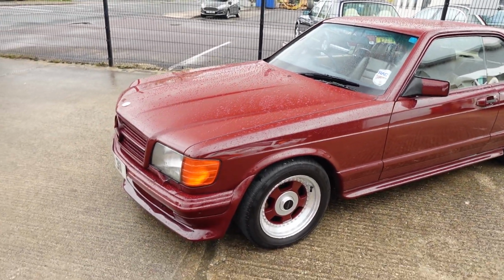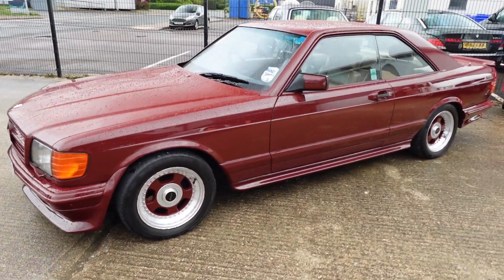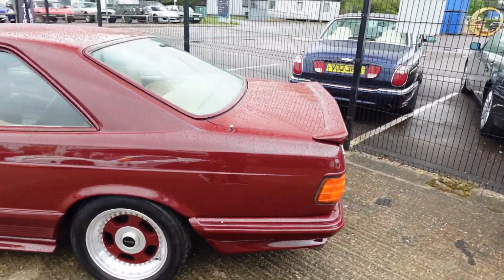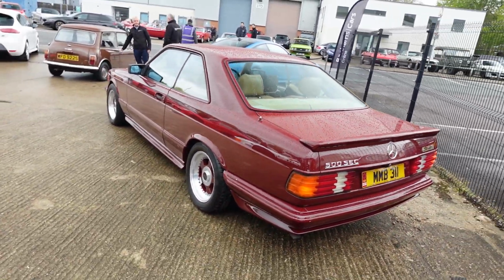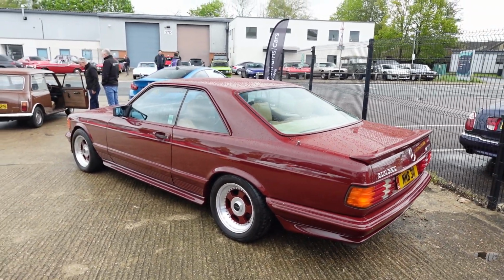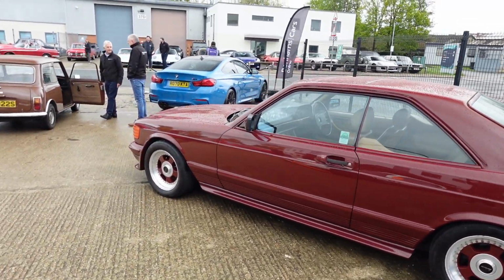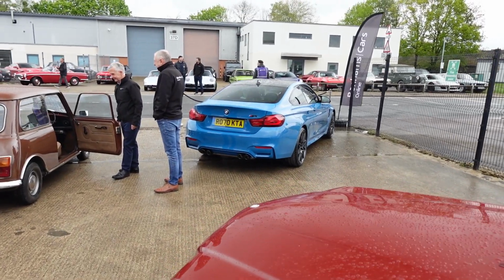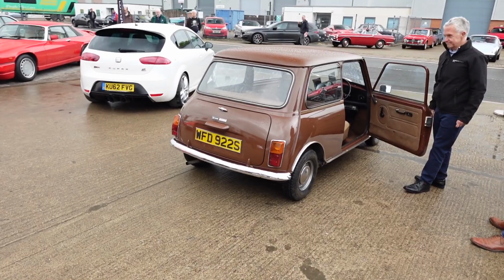Okay, we've got another Mercedes. It's the Coupe. I think it's got Lorinser wheels. Yeah, so it's the SEC. So it's the same car as the saloon the other end, but obviously the two-door variant. Lots of AMG trim. And then over there we've got an M4, pretty recent, only a few years old, and a classic Mini Super.